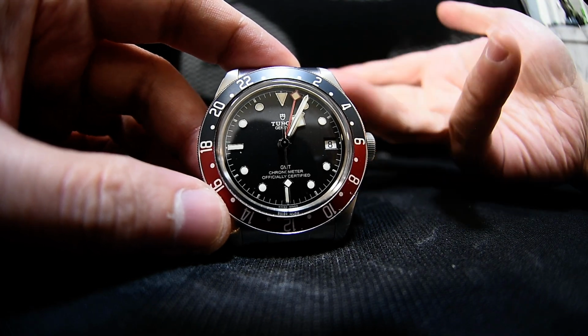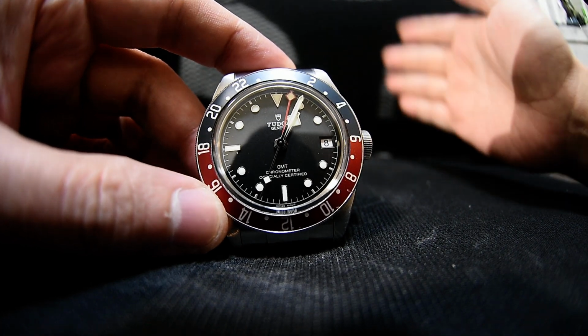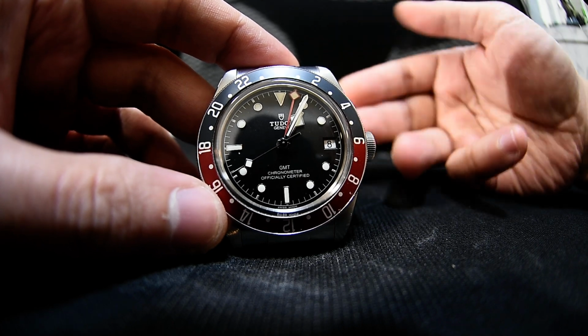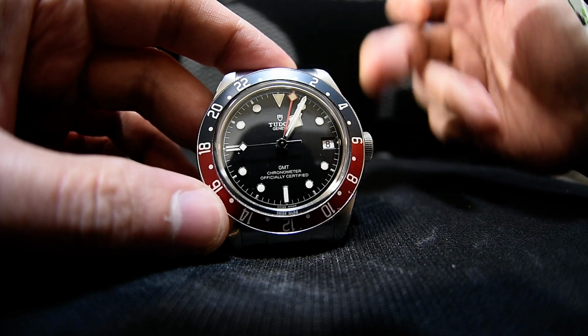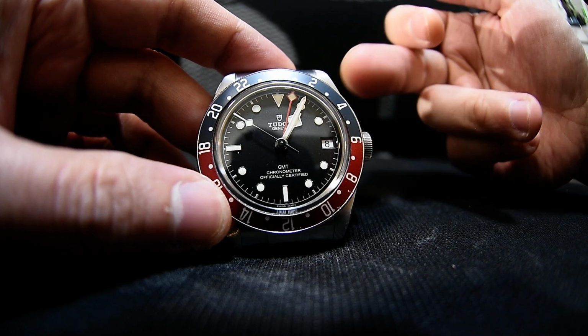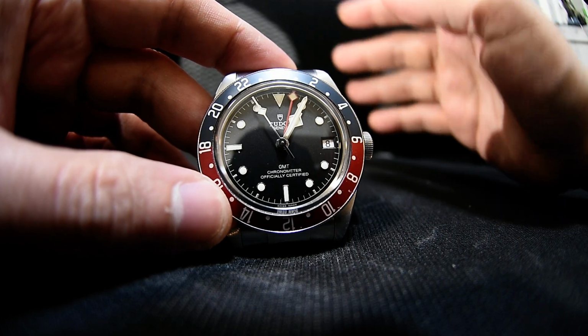I think that's the only part where I will give Rolex an edge. I think Rolex has an edge over Tudor in terms of proportion. Their watch is a little bit thinner, but other than that, in terms of technicality, the specs, everything else, I think it's pretty much the same. This watch is like 95% Rolex Pepsi, but at a much more affordable price.